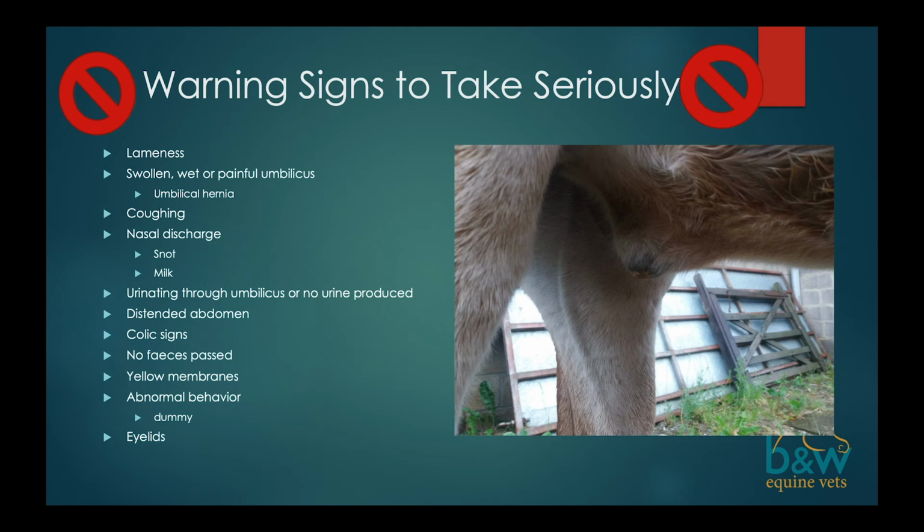They are susceptible to things like joint ill or septic joints, which can be from septicemia, so infection through their umbilicus, and they can have other problems such as poor ossification of the cuboidal bones, and they're a bit premature. So it's important to take seriously.